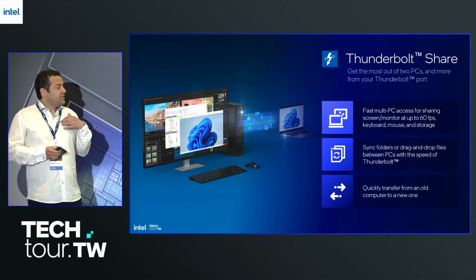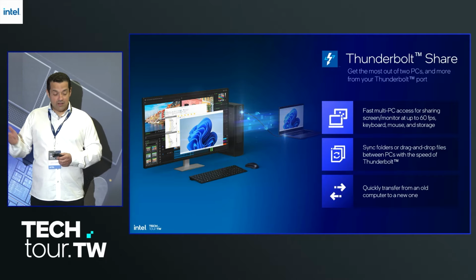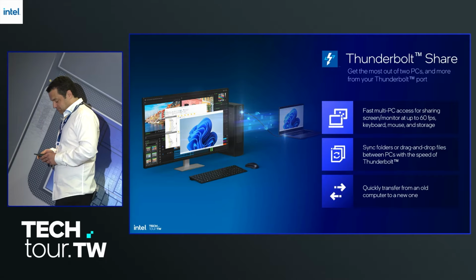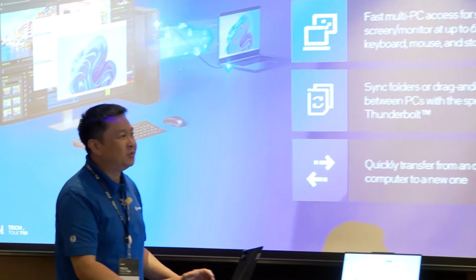So instead of just talking to you about Thunderbolt Share, let's go ahead and see a demo. I wanted to invite Rex from our team to show us a demo of Thunderbolt Share. Rex? Thanks, Carlos. I'm Rex. Let me demo the Thunderbolt Share application to all of you.